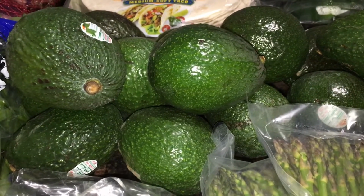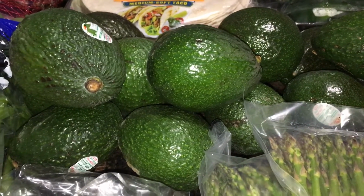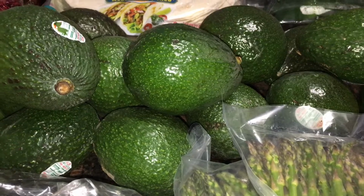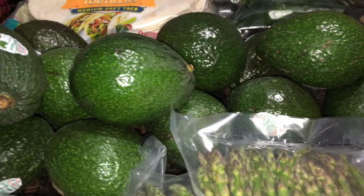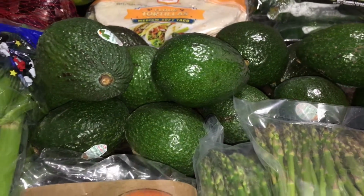And my friend, a fellow YouTuber, Kimberly Flanagan, has mentioned on her channel that you leave them out on the counter, but once they go ripe, put them in the fridge and they will last longer. So definitely I will be doing that because, as you can see, I have so many. I believe there is 15 here altogether. I know, but they were 49 cents. You cannot beat 49 cents for avocados, and we love them so much in this house.